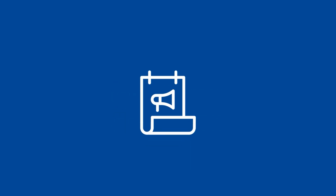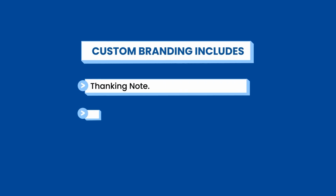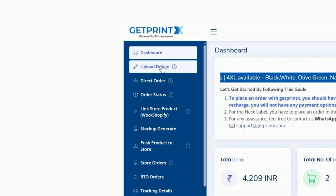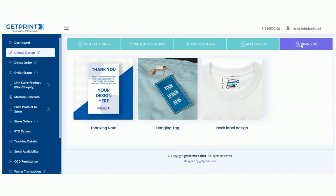After creating a brand, to make your brand stand apart, proper branding is very necessary. At Getprintx, we offer custom branding services to our merchants. Custom branding includes hanging note, hang tags, neck labels, and more. To opt in for branding on your products, you just have to log into our Getprintx website. Here, on the upload design section, after selecting branding, you can choose whatever you like.